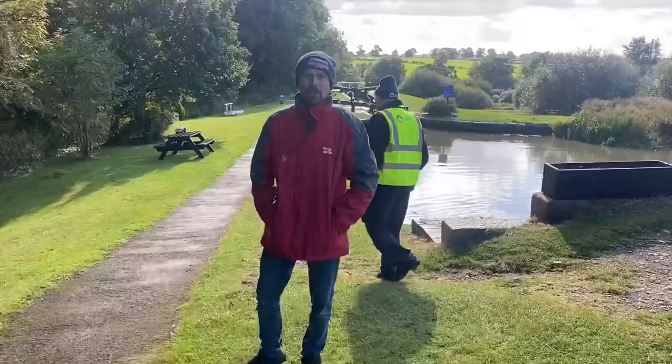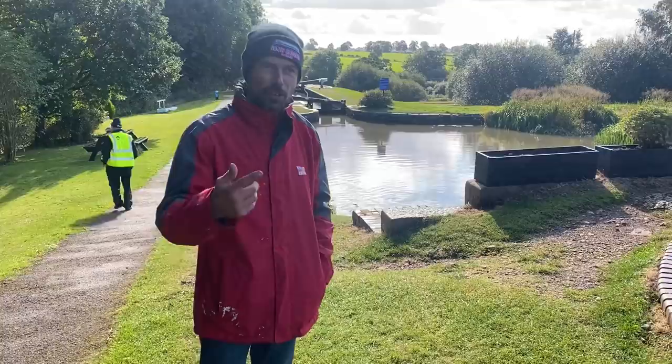Locks. The guy says that we're going to go down first. There's a boat in front of us, but they've got to do something with their rail sand, so we're going to go down first, which is great news. It means we can get down the flight today.